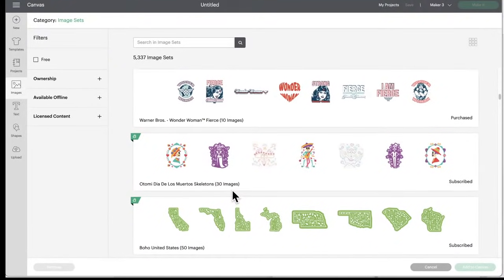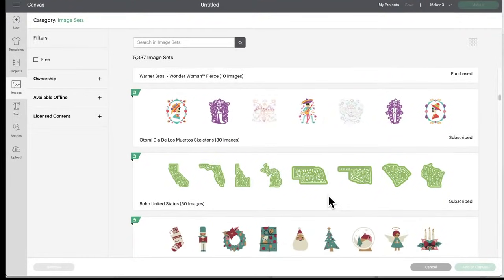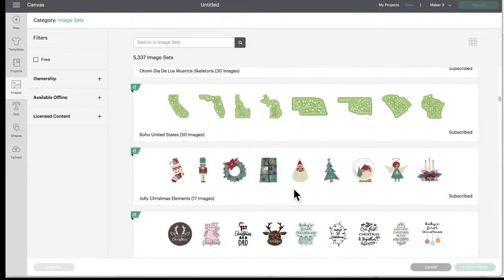Okay, it looks like these are new. These are Day of the Dead skeletons. There's 30 images. I love the colors of these. That one's so cool. Oh, and I like these that are drawing. Look how pretty they are. I don't know if you can see how pretty they are, but it's really pretty. And then Boho United States, 50 of them. And it has the names in here. We can go in and look at those later.